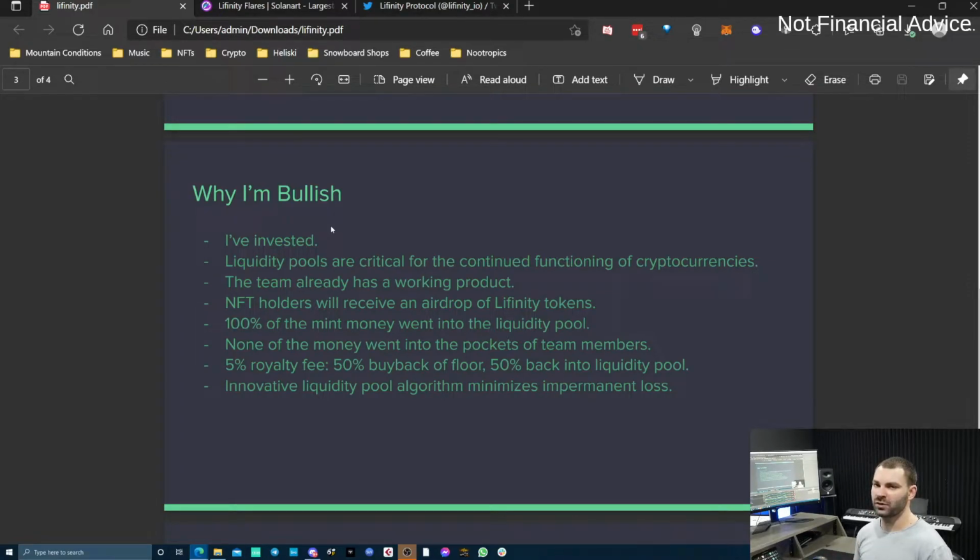Definitely do more research on liquidity pools and some of the challenges associated with them. So let's dive into that. The main thing we're going to be talking about in the context of this project is the problem of impermanent loss. Again, this gets pretty technical, but impermanent loss is what happens over time.